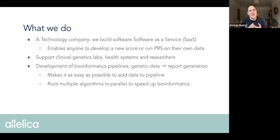And we also want to make them, as I say, robust and to be able to run multiple different algorithms in parallel. So we want to speed up the bioinformatics process by building this software that is very fast, very scalable, robust, and comprehensive.